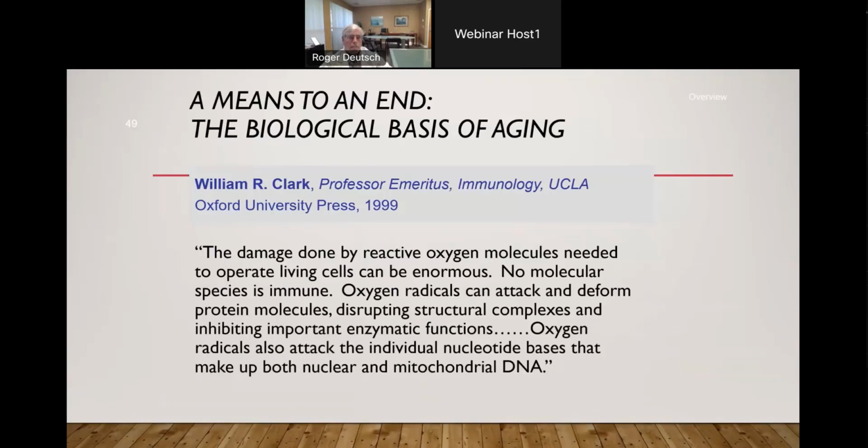And one of the other things besides NETs that we want to consider are the free radicals that the body produces to neutralize pathogens. And one of the things that caught my attention several years ago in a book by Clark from UCLA was that the damage done by oxygen radicals extends to every part of the body, can attack and deform protein, disrupt structural complexes, and inhibit enzymatic functions, and also damage DNA.